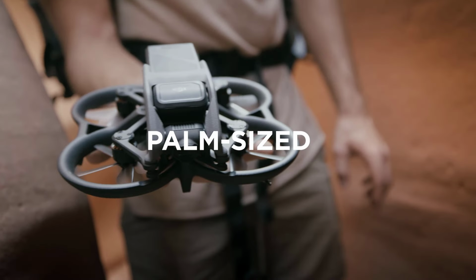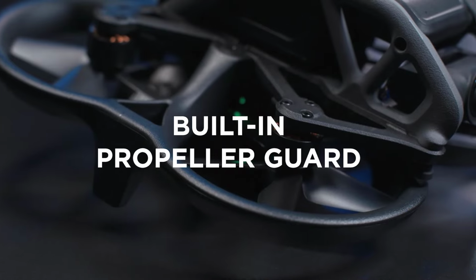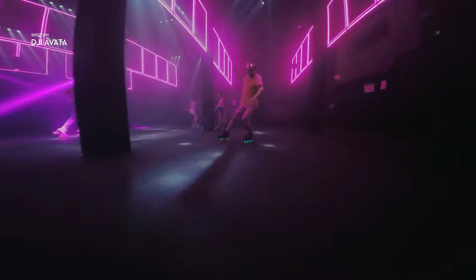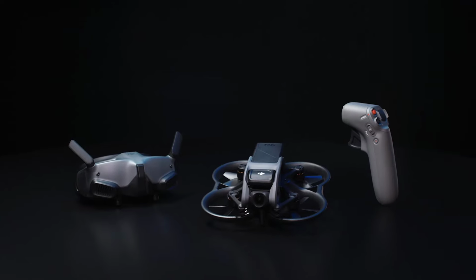Palm-sized and agile, the lightweight and compact design of Avata makes it easy to carry and more capable of agile maneuvers. Fly between gaps, through branches, and take it with you on any adventure. Be bold, fly far, Avata offers an impressive 18-minute flight time and upgraded safety. With the built-in propeller guard, it can handle minor contact, stay in the air, and keep on flying.